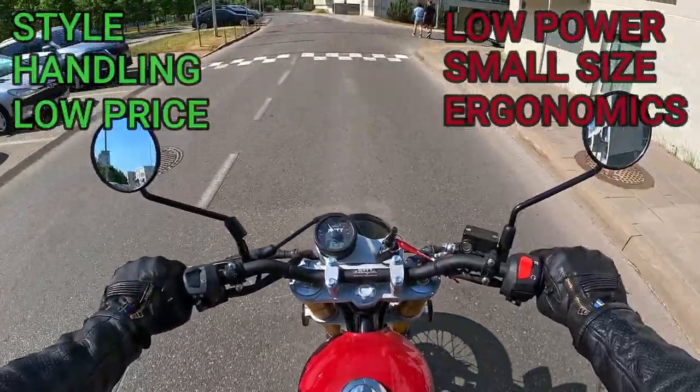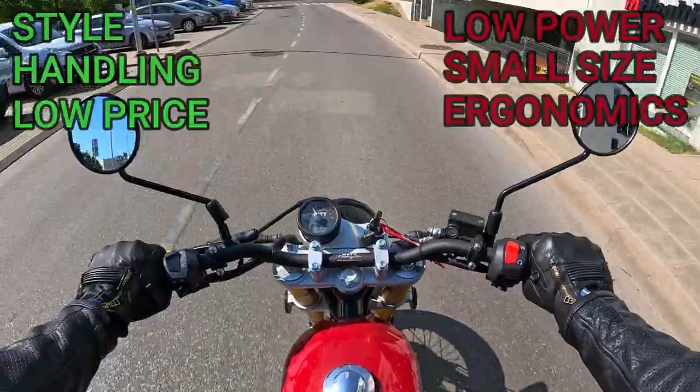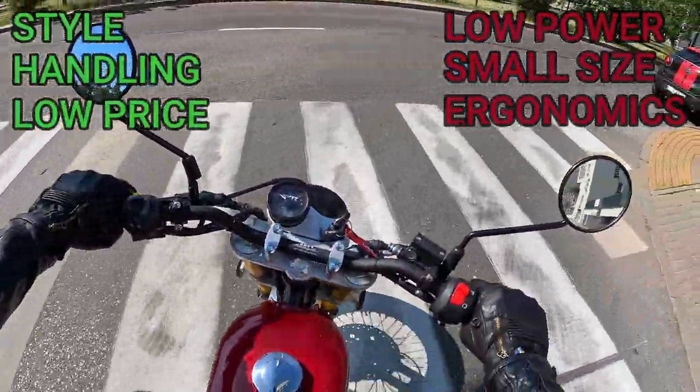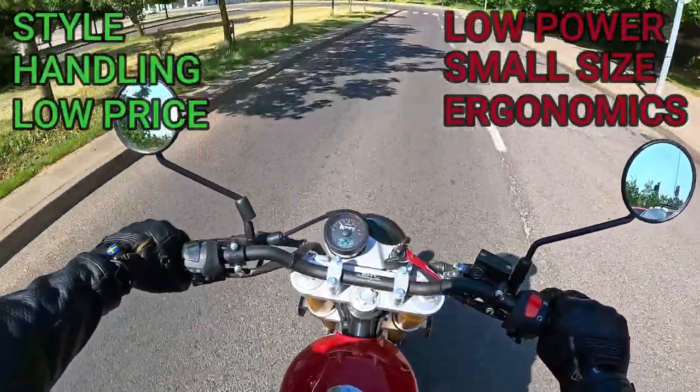So gear shifting is just not for me. Not just the quality of gear shifting, but the ergonomics, how you put your leg, and just not for my size.